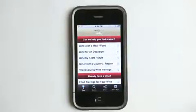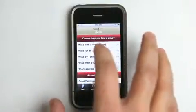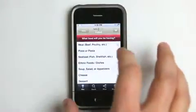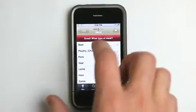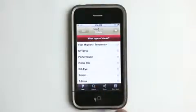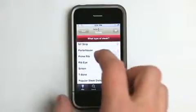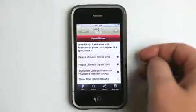So what's cool about this application is I can just simply say, okay, I have a meal, maybe my wife's making dinner and it's going to be some sort of meat. It's my lucky day, and it's beef, and so I'm choosing that, and it happens to be a steak, which really makes me happy. And then I can choose that steak, and let's say it is a prime rib, and then I get some suggestions here.